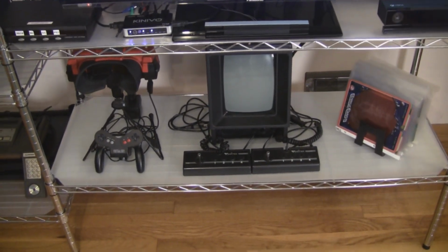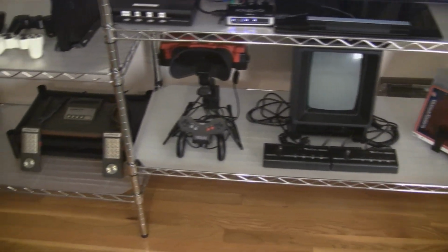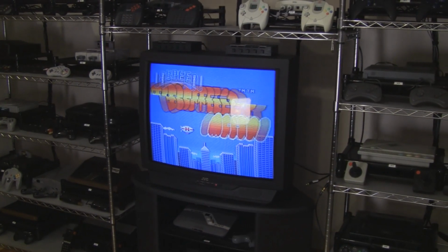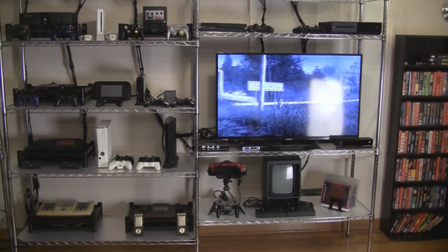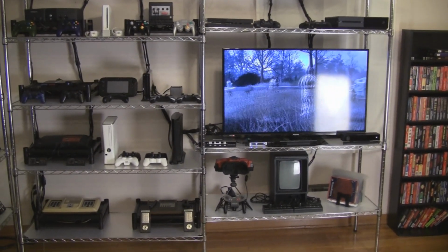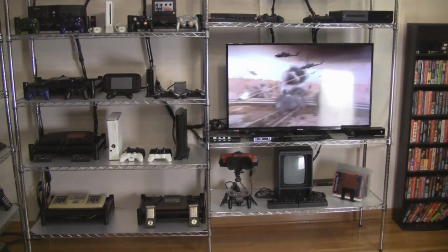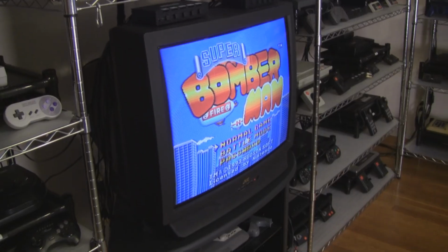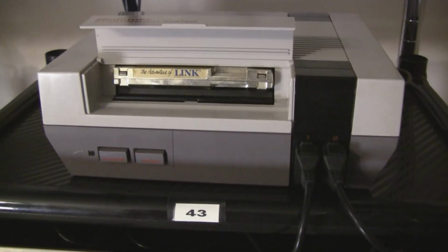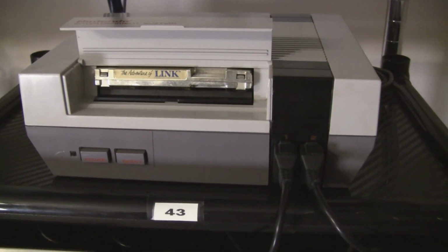The first thing I want to address is the TV situation. Some systems are hooked up to this 36-inch CRT from the 1990s, while others are hooked up to this brand new 42-inch LED TV. Why are they not all hooked up to the newer, technically advanced one? It's simple. The older systems look better on CRT TVs, because that's what they were originally designed to play on.